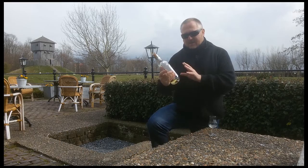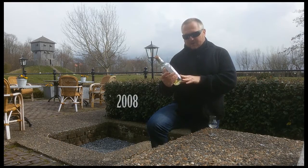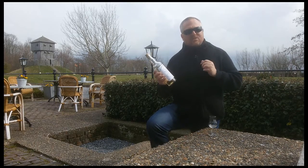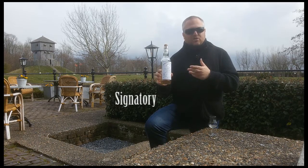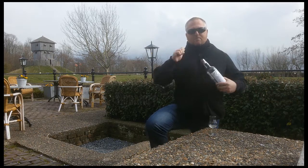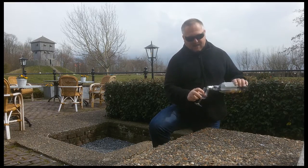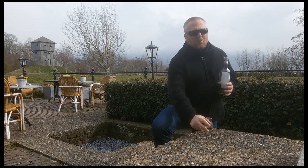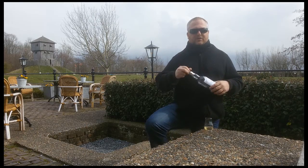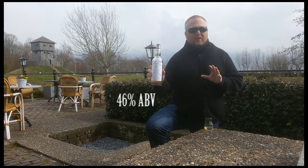did. This is a Linkwood, a young Linkwood from 2008. And it was bottled for the Kluizenaar, which is a famous whiskey restaurant in Belgium. This Linkwood was bottled by Signatory. Now, Signatory is the company owned by Andrew Symington, who also owns the Edradour distillery. And his bottling company, Signatory, they have many ranges, and one of them is the unchill filtered. So there is no chill filtration, and it is always bottled at 46%.